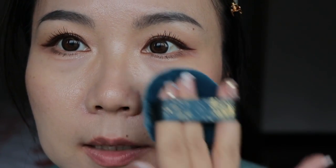But I have to say, if you have a look, on the Florasis side the pores start coming out. This Giorgio Armani has a little bit over here as well. So what we do is let's do a touch up just to see if it breaks as well. And let me just grab my powder. Okay, let's do the Giorgio Armani side first. Okay, remember the reflection like this.